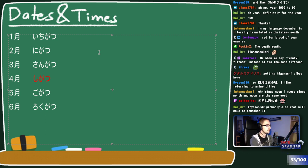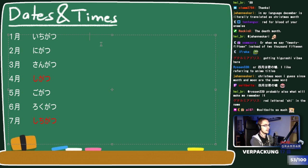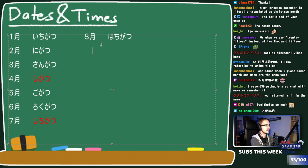So that would be the June, and then you have yet another exception, Shichigatsu. This one's a little bit different again. So I'll make this red as well. By the way, I encourage you to just write this down once and then review it a few times, and eventually you'll probably remember it quite easily. And we're at 8, so that's August. So you have Hachigatsu, that's also standard. And then we have yet another exception, which would be Kugatsu.